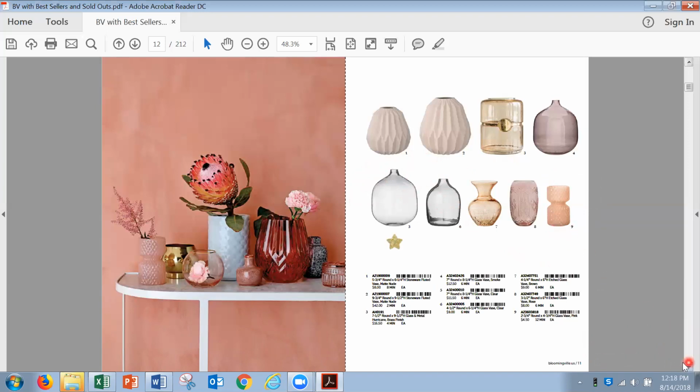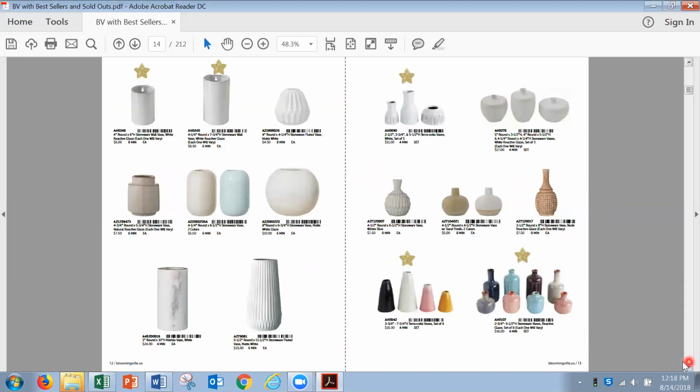Guys, this line retails most of the line. About 70% of the line can retail for under $60. And then we have pieces that are going to price all the way up to over $1,000. So just kind of know that as well.